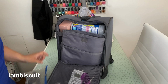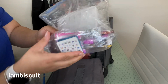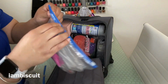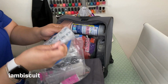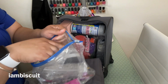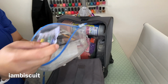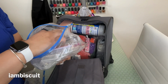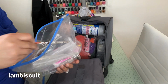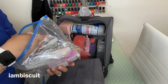So I keep all of those in a Ziploc bag. And then in this Ziploc bag, I have like water decals. I have rhinestones. I have my stiletto nail tips. I have a rhinestone picker. I have some nail brushes. I have some glitters, which I did for my encapsulation. I literally have everything in this bag. So I don't know, it just kind of keeps it organized for me, and I'm able to see through it, so that way I know exactly what I'm looking for. So that's the reason why I put everything in a Ziploc bag.